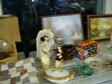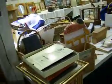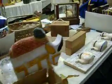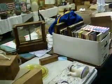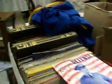There's more there. There's a quilt. There's a lamp there. More stuff there. Haven't even gone down this side yet. And like I say, it really doesn't give you a good idea of what's all going to be here because it's kind of a mess right now. There's records.